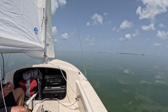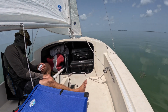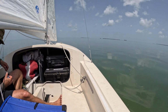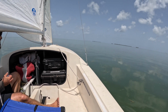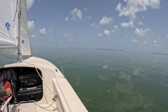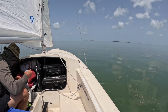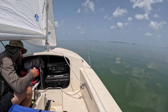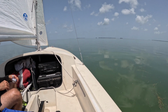We are now becalmed, and we got about how far to Coconut Key? Coconut Key is 5.95 nautical miles, so it's about 6. Okay, yeah. And we're trying to get upwind to between the Mangrove Key and Little Bahia Honda State Park or Key or whatever. West Bahia Honda. There's supposed to be a sunken boat there. Do some spearfishing.